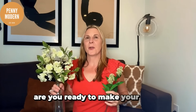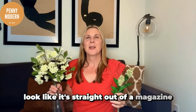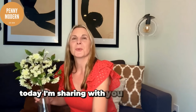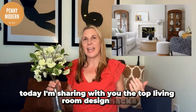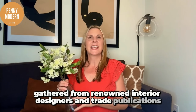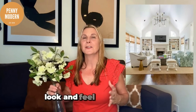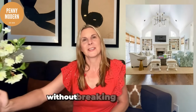Are you ready to make your home look like it's straight out of a magazine? Well, these small living room layout tips are going to do just that. Today, I'm sharing with you the top living room design hacks gathered from renowned interior designers and trade publications. These tricks are going to make your small living room look and feel more spacious without breaking the bank.